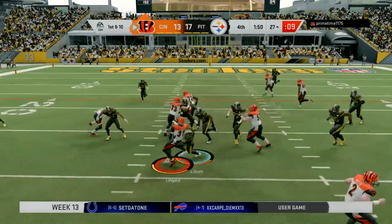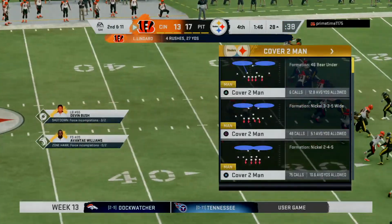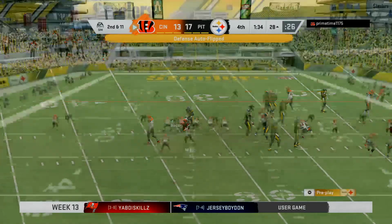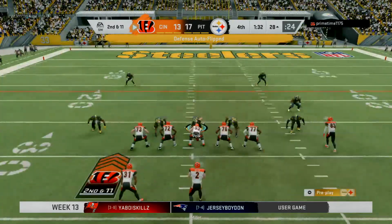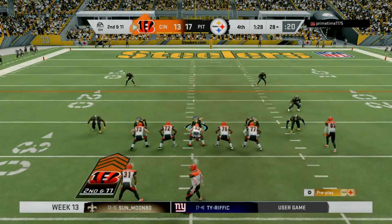They'll run it now out of the gun. And he'll lose yardage here, going down back at the 28. That's going to go as a loss of a yard, and it'll be second down. Maybe just a slight detour on what's been a strong drive. Here's 2nd and 11.